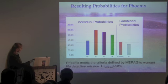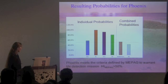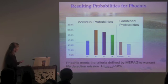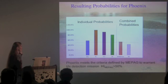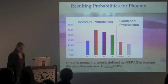Now, my number, which includes another term, so now you've got a product of 4 probabilities instead of 3, is coming down to a lower value. It's only coming down to like 45%. But that's because, you know, you're multiplying multiple numbers that are all less than 1. So the more of those you do, the smaller your result is going to be. And I don't know if the MEPAG criteria is the right one, but certainly we meet it.